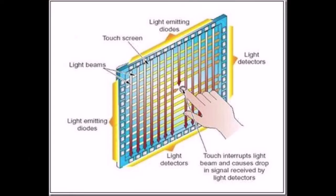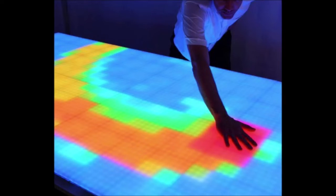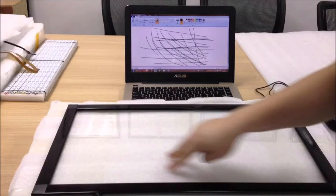The next type is infrared. There are two types, heat sensitive and optical. In heat sensitive screens, they use glass as a screen material and need a warm object, such as fingers, to carry out an input operation.